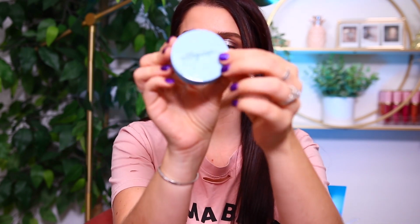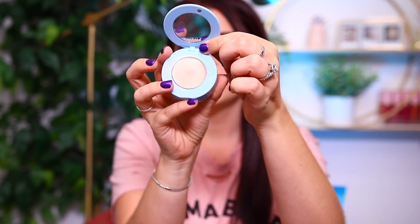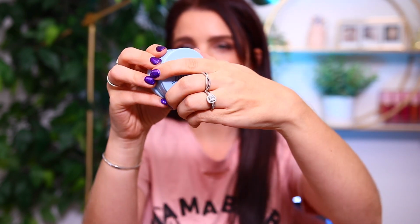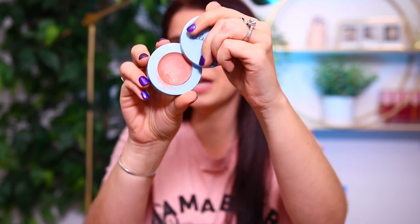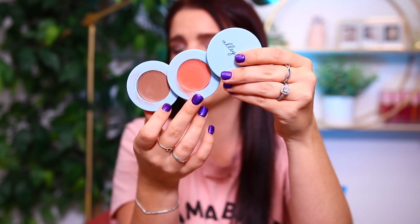And then I also wanted to talk about this little stack from the brand Ollie Oop. I discovered this brand in 2022 and I've been really loving their stuff. So this was the Sun Kissed stack. Inside of this you have a cream highlight, and then you also have a blush, which I can pull out here. You have a blush, and then you also have a bronzer.